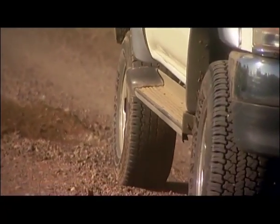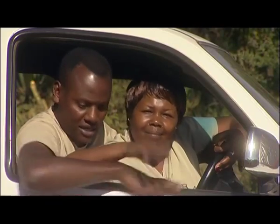Welcome to Shamba Shape Up. We are in Kambia Moto, Rongai, Nakuru County. It's hot, it's dry. We're about to meet some farmers and see how they overcome some of these challenges. So let's go, let's go, let's go.